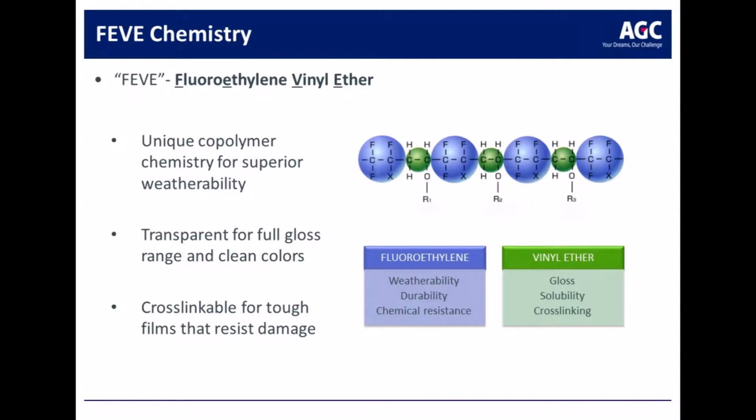You now know that FEVE is a type of fluoropolymer resin that can be used to make AAMA 2605 extrusion finishes. It's this unique copolymer chemistry that FEVE, or fluoroethylene vinyl ether, utilizes to offer superior weatherability, but also unique properties like high gloss and transparency, which allow for a full range of clean, crisp colors, and finally cross-linkability, and this cross-linkability can help with damage resistance.